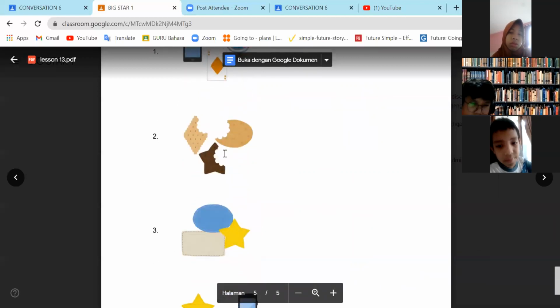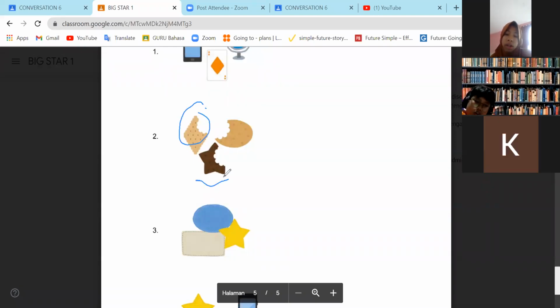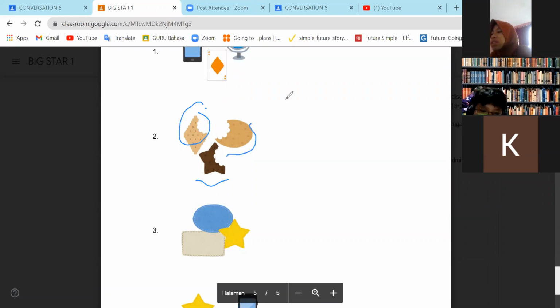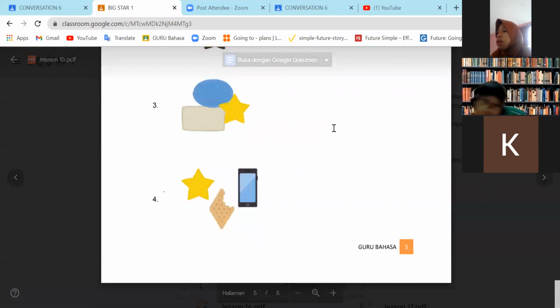When I ask you, what shapes are in here? What shapes here, guys? There are three shapes. The first one is diamond, and then star, and then circle. Oval. Right, this is oval, guys. Oval. Okay, good job. When I ask you, oh, what shape is this?